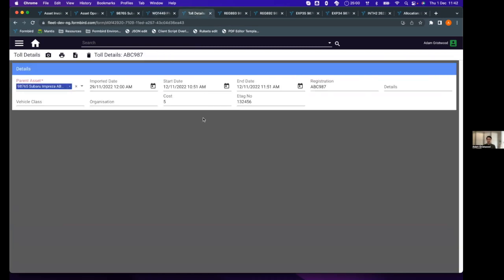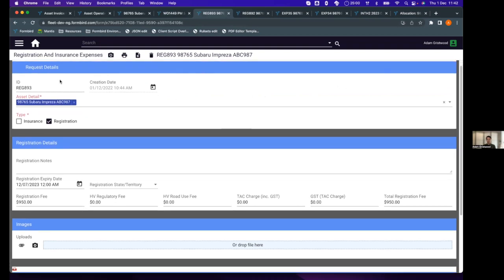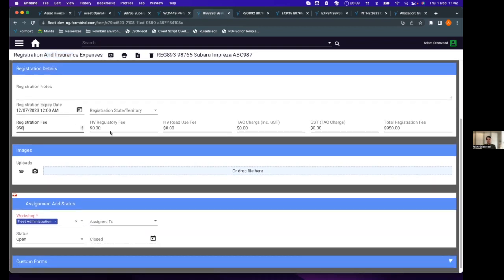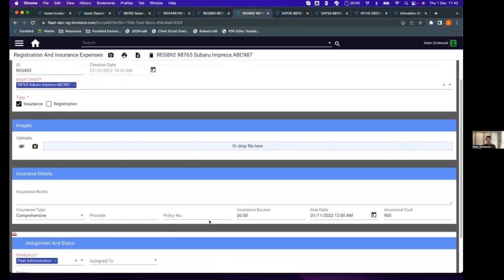We've got our toll document, which is based off the start date of the toll document or the trip, and also the cost of the trip there. We've got registration and insurance expenses. So this is a registration one, so it fulfills both roles. You select a type, so this one's registration, and we have registration fees across here, and a total registration fee. And similarly, we have the same document, except it's an insurance type, and you select the total insurance cost.